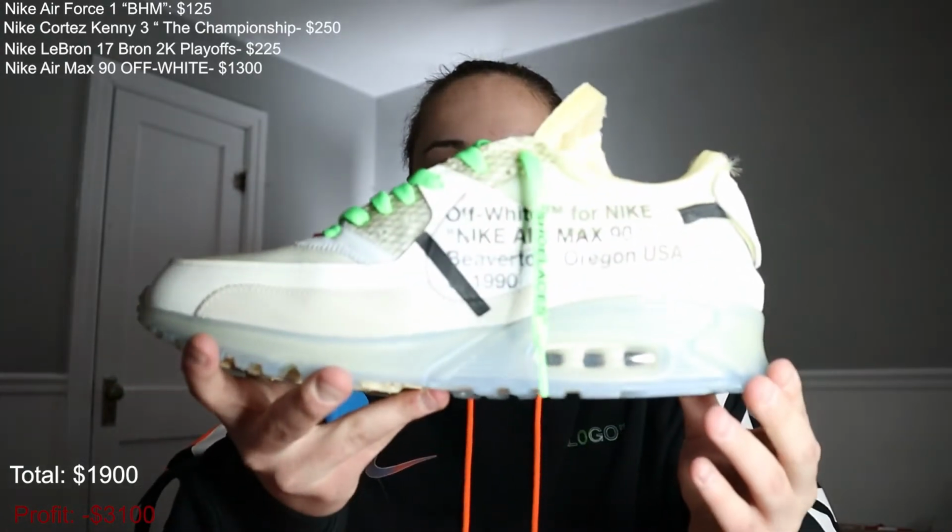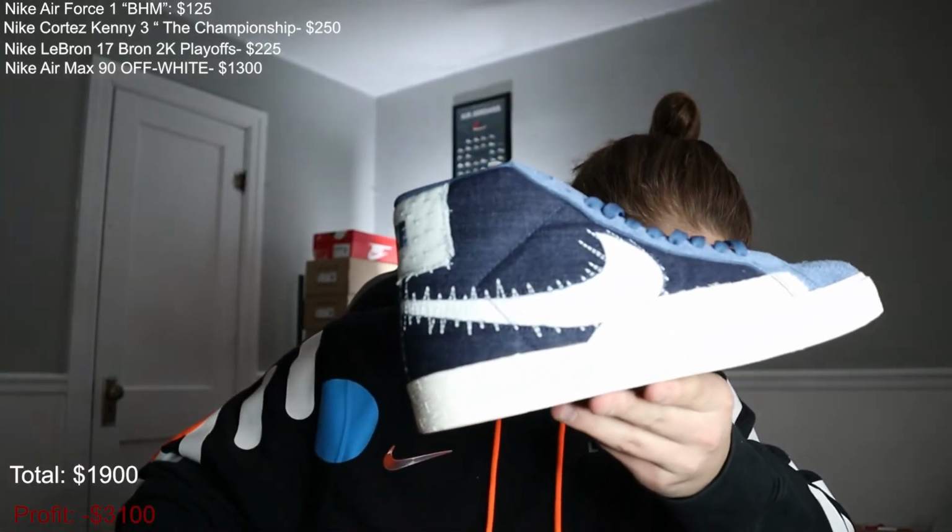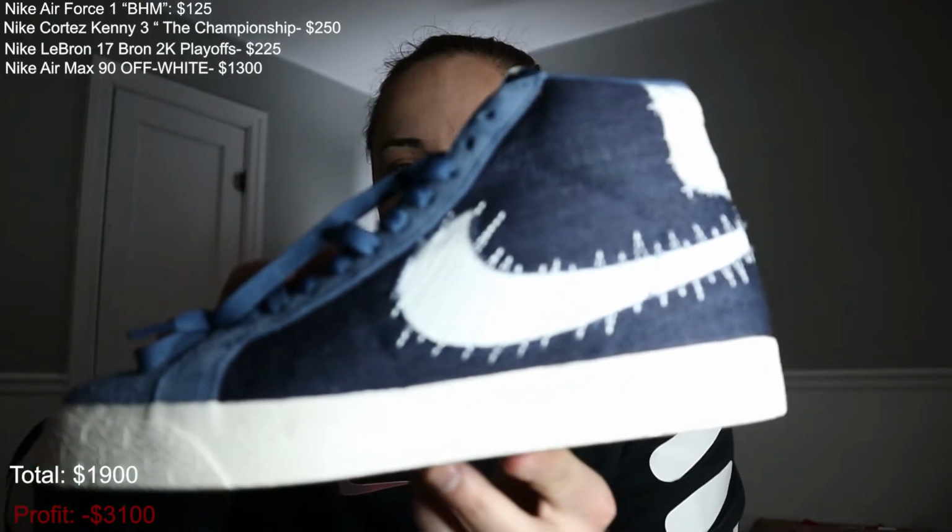Wow. That's insane. But I'm looking at what we have, and for a $5,000 box, I don't think that we're getting up there. This is a Nike SB box. It says Nike SB Zoom Blazer Mid. Okay. I don't know. What size are these? Size 8.5. These are super clean. These are very, very nice. I like how they did that stitching.